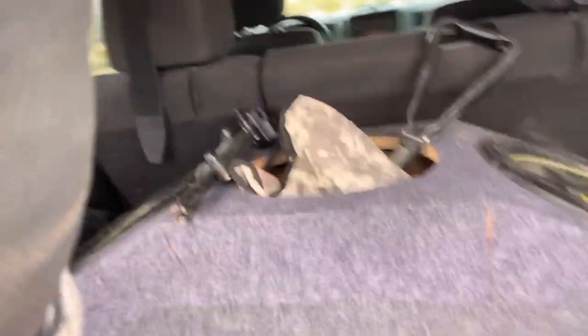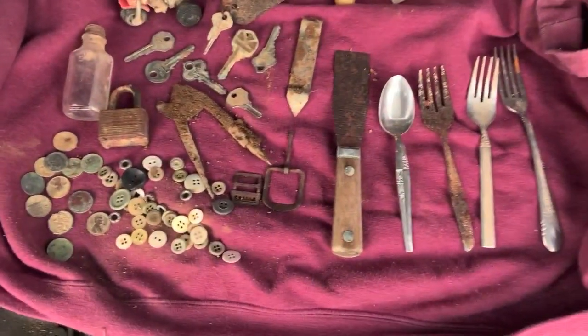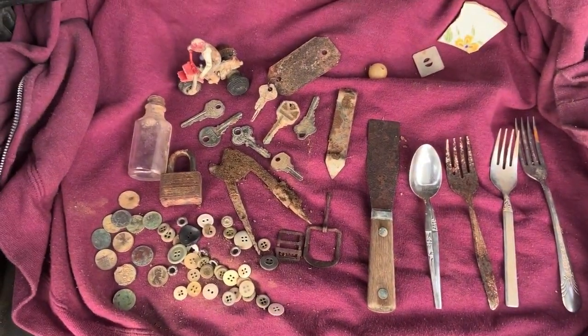And so just to recap, this was a building back in the early 1900s. And then there was another house, I believe, that was here at one point, probably in the 60s, 70s. Because I found a lot of stuff from the 60s and 70s. But there is building remains from the early 1900s. And so I'll just show you what I found. This is within two mornings, so not too bad.